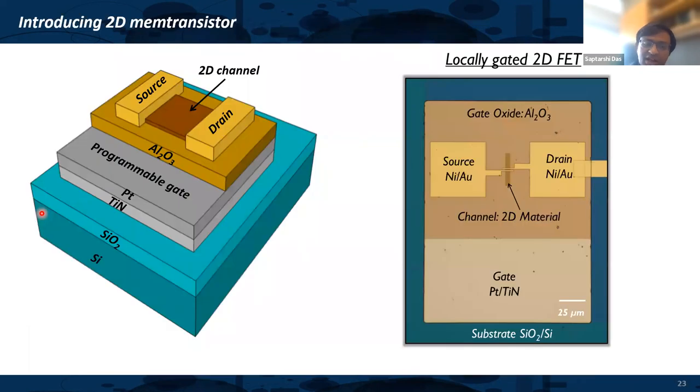Now, let me go into the technical part of this sensing. First, I would like to introduce this new idea of 2D MEM transistors. We have heard about memristors, we have heard about transistors. And what we are trying to develop in our group is a new technology, which we call 2D MEM transistors.